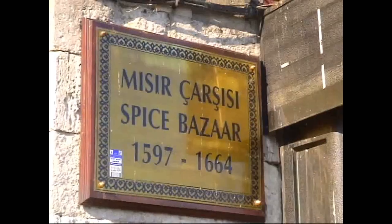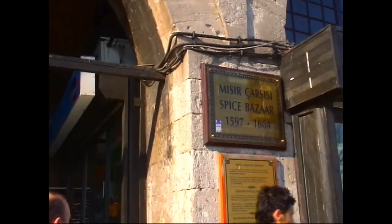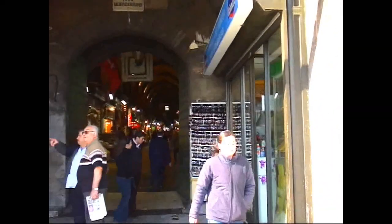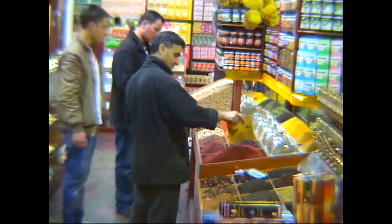This is the Egyptian spice market. It's the 2nd largest bazaar in old Istanbul. It's a covered bazaar like the largest bazaar, but its specialty traditionally has been spices. Now, they don't sell as many spices as they used to. It used to be you could go in here and buy just about anything on the face of the planet that could be vaguely described as spices, including gunpowder and all kinds of stuff. Nowadays, it's more oriented to the tourist, but not entirely so. They still do sell some spices.